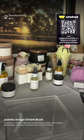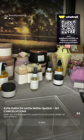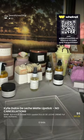Okay, put that one away. This is Kylie Dolce de Leche. I am going to run for six. It retails for $24. I have it in a buy now for $8 or $9, I believe.